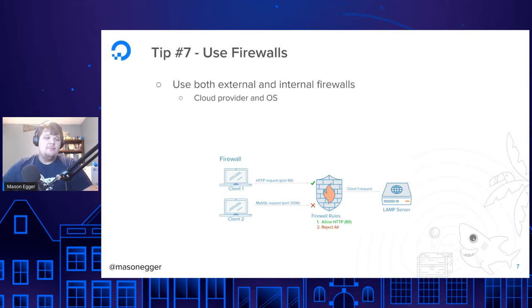Because the thing about security, and most of you will probably have done this, is it's about hedging your bets and making sure if one thing fails, it's not over. So by only using external firewalls or only using internals, either cloud provider or OS, if one of those two fails for some reason, now you're completely vulnerable. If you leave both of them on, then you're better off. I'm not gonna say you're good. We can never 100% guarantee that things aren't going to be compromised, but you're better off with more security.